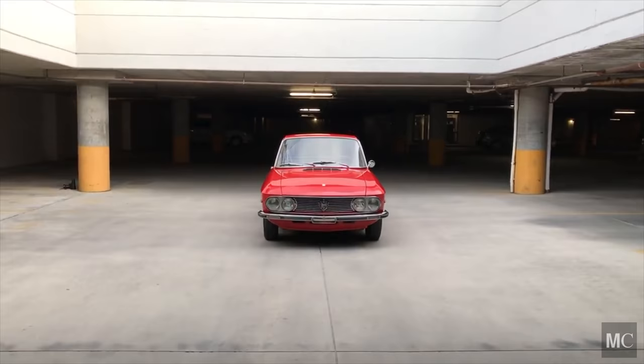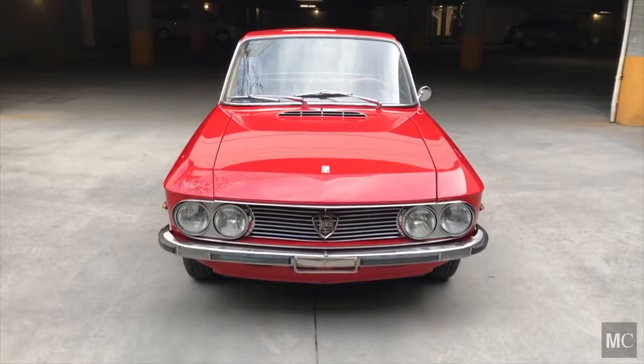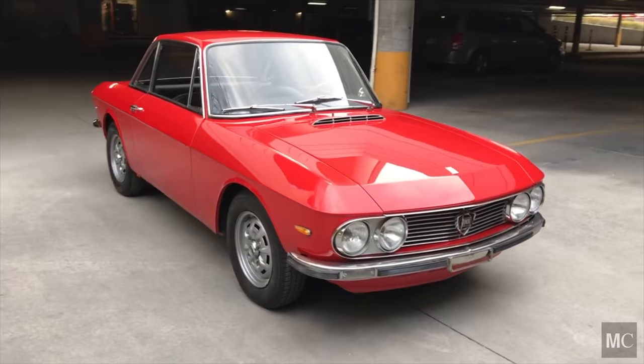On that note, I have a bunch of other videos and I talk about these cars in depth. I do bring them in from Europe and I offer them for resale in the United States. This is a car that the United States never saw originally. It's very fun to have these.